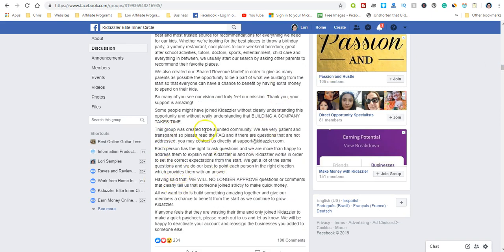Okay, so if you do join, go through this and read it thoroughly. Okay, this group was created to be a united community. We're very patient and transparent, so please read the frequently asked questions. Each person has a right to ask questions, and we're more than happy to address them to explain what Kidazzler is and how Kidazzler works in order to set the correct expectations from the start. We get a lot of the same questions, and we do our best to point each person in the right direction. Having said that, we will no longer approve questions or comments that clearly tell us that someone joined strictly to make quick money.